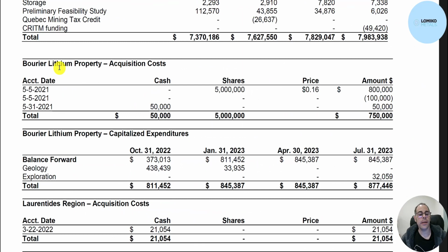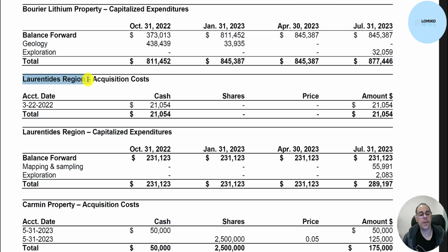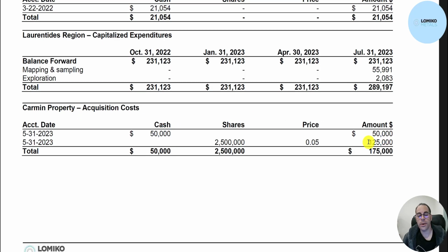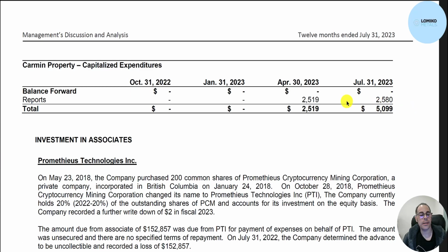Their Burier lithium property, they spent 750,000. That was just to acquire the property. Then the geology and exploration, they spent 877,000. In the Laurentides region, they spent only 21,000, but nearly 300,000 in mapping, sampling, and exploration. The Carmen property cost them 175,000. They acquired that in May 2023, and they only spent $5,000 on reporting. So that's in the early stages.